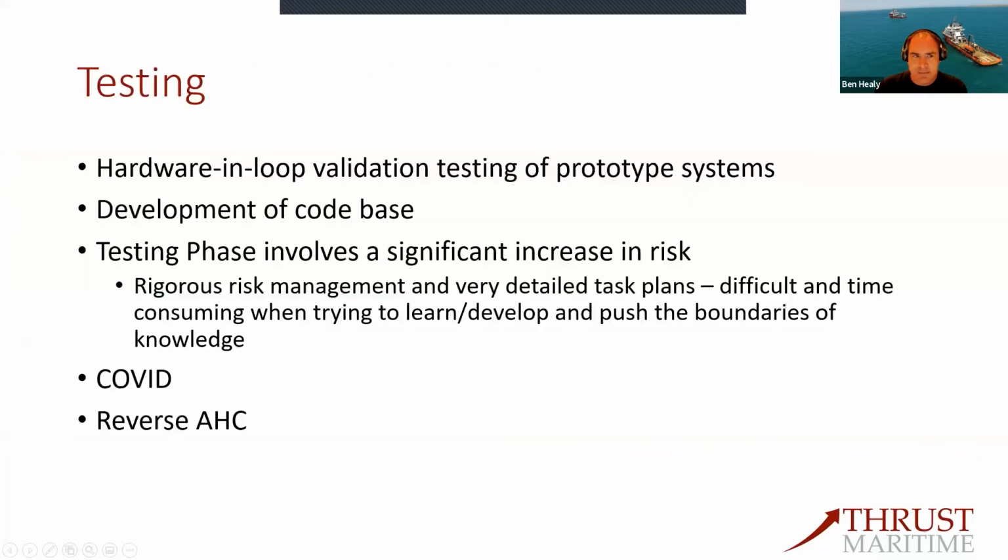Testing involved hardware in the loop for prototyping of the system. So we needed to develop the software code base, and there was also a lot of mechanical testing to be done. One of the challenges with testing is that it involves a significant increase in risk. And what we needed to do there was a lot of risk management. This being the first time we'd done such a complicated build or design, we needed really detailed task plans, which were difficult and time consuming as we were trying to learn.